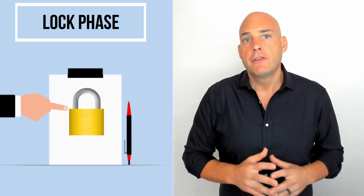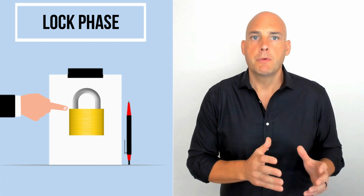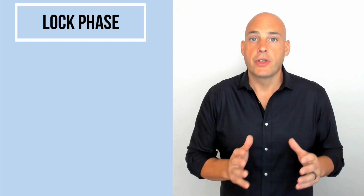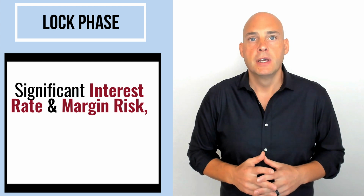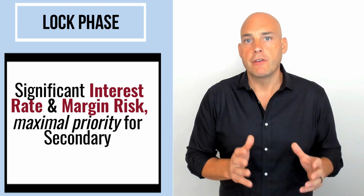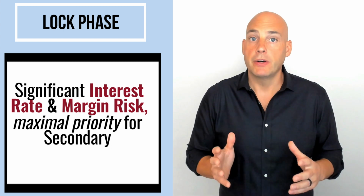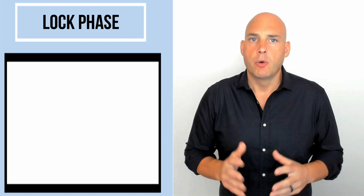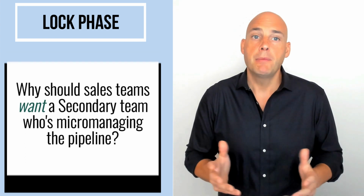Secondary will also be enforcing lock policies during the lock phase, which are critical for optimizing hedge performance and mitigating margin losses. Since the lock phase is where the company is exposed to significant interest rate risk and potential for margin reductions, this is an area of maximal priority for secondary. But admittedly, so far it probably sounds like it's all about the lender's profits and financial security, or secondary's P&L. So why should sales teams want a secondary team who is seemingly micromanaging the pipeline?